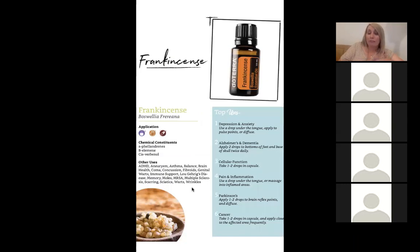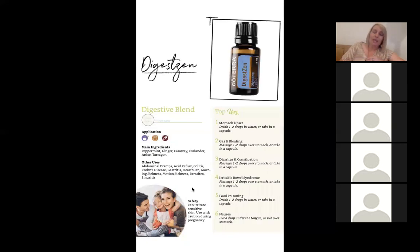Then we'll have oils like frankincense. This is a really expensive oil, but I love it because in some of the smaller kits, you get it at a fraction of the cost. And we say it's literally the king of oils. When in doubt, use frankincense. So inflammation, anxiety, cellular function, pain, asthma, immune support, warts, sunspots. I use this oil for literally everything.